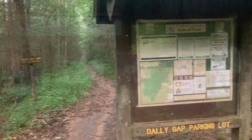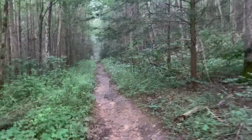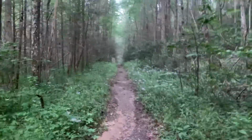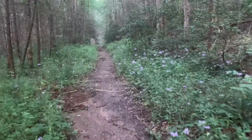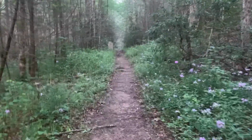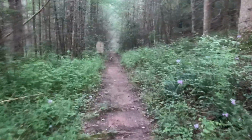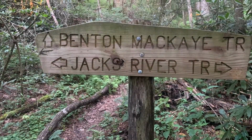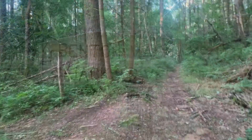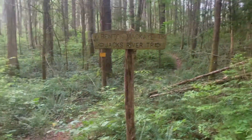Away we'll go. All right, off we go. Jack's River Trail. We're gonna go about 0.8 miles and hit the Benton McKay Trail for a little ways, about 50 yards worth. Then head on another mile, a little over a mile to hit Jack's River. About a 2-mile trudge to get there. That's the way to Benton McKay.